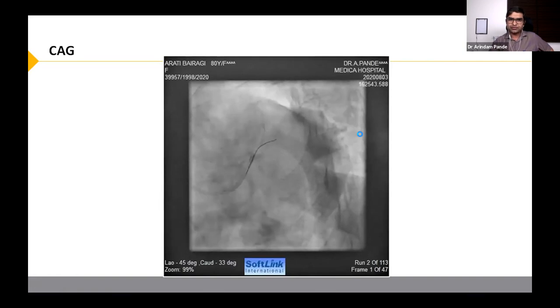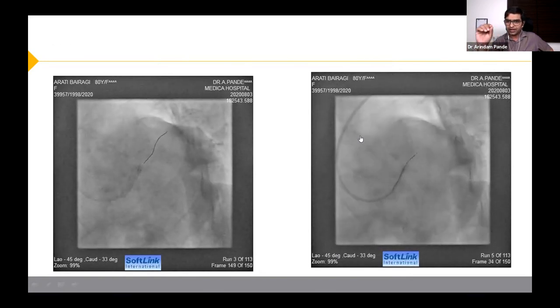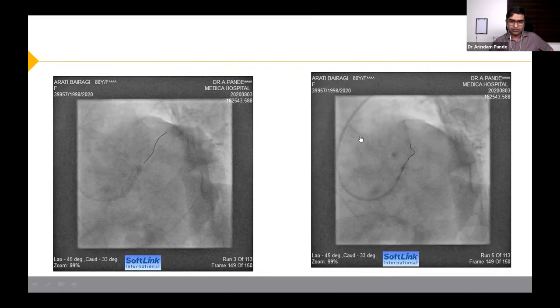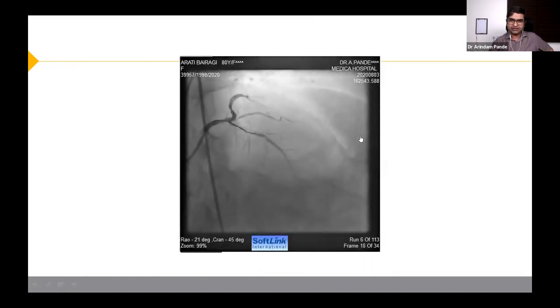The first difficulty which I had in this case is to wire this LAD. So there was some tiny ramus kind of thing, which every time the wire was going to the ramus. So what I did, some modification. I took a microcatheter, gave a 180 degree curve to a Xience blue wire, and by doing that only, I could wire the LAD. So this was taken through femoral access, again, a seven French EBU femoral. So this is the LAD.